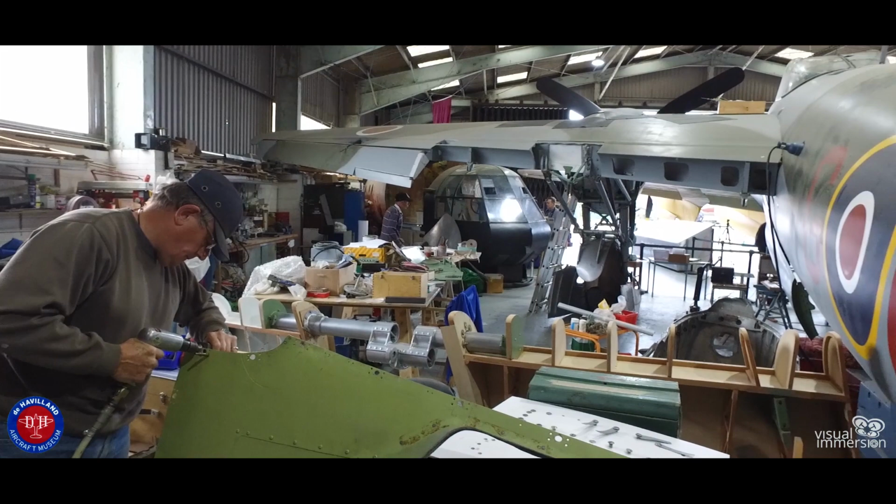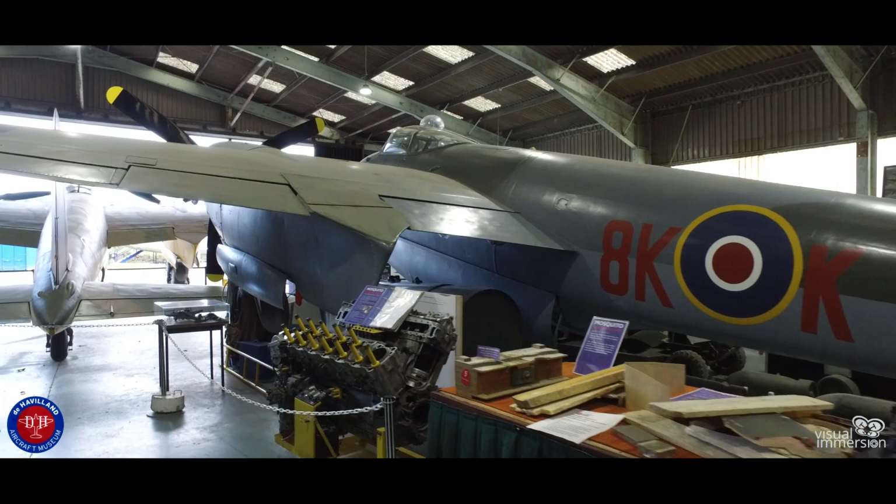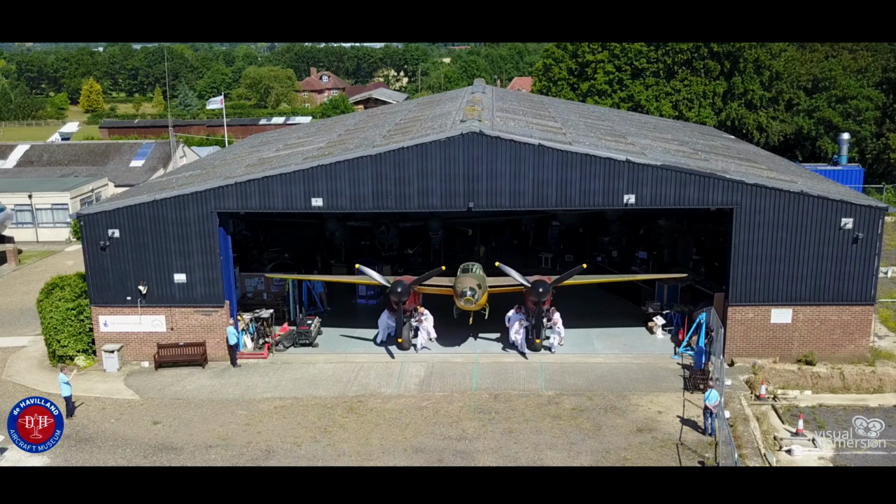We have three Mosquitoes on display, and we're the only place in the world where you can see three of these aircraft under one roof. On the first Sunday of the month, weather permitting, we roll out one of our Mosquitoes to let visitors really appreciate the size and elegance of this historic machine.